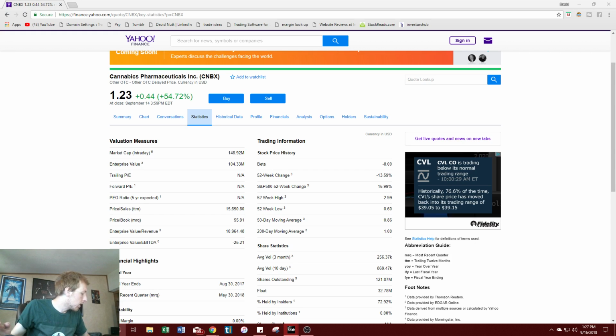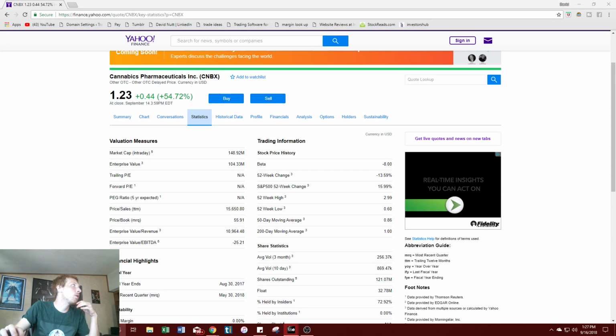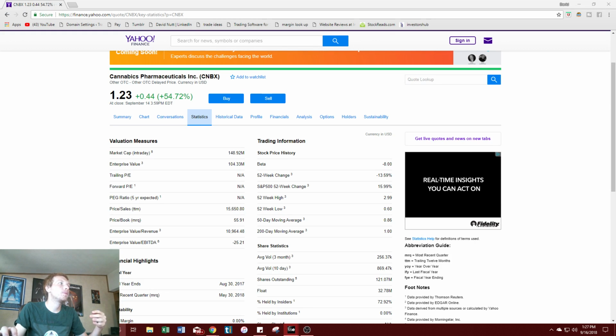So I'm liking keeping an eye on CNBX, but I got to be careful with this on Monday because a lot of traders are probably swinging this over the weekend. It had 5 million in volume. So a lot of traders are swinging this over the weekend for the gap up. I'm looking Monday morning, probably more than likely it's going to gap up. What I want to look for Monday is a morning panic sell, people taking profits, and then from there start trending back up.